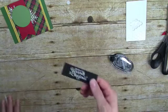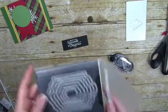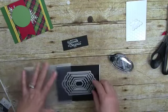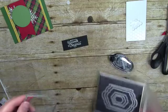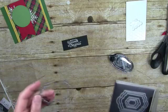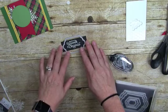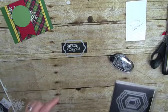Ta-da! Then you're going to dig through your dies and find your Lots of Labels dies. This is a staple. I'm going to grab the middle one. There's three, this one, and then three. It's the middle size. I'm going to line this up exactly in the middle, not all the way on either side. Let me hold on.